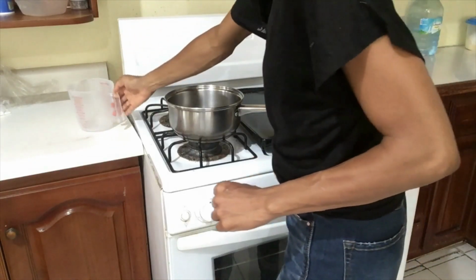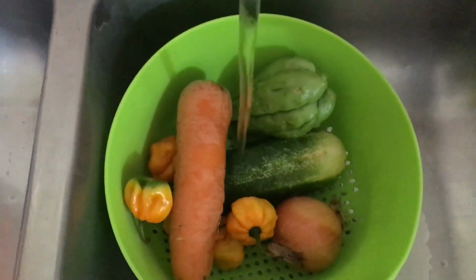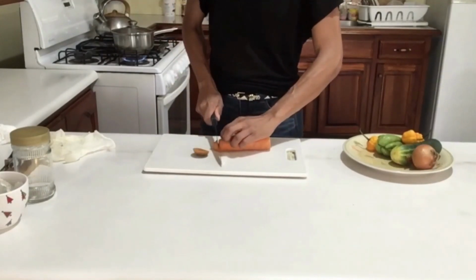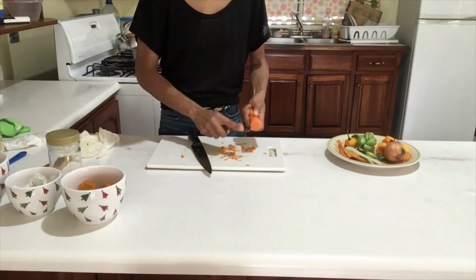Okay guys, so you're going to put a pot of water to boil on the stove, and while that's being done, you're going to wash your veggies and your Scotch bonnet pepper properly. Then you're going to remove the edges of your carrot and peel it.